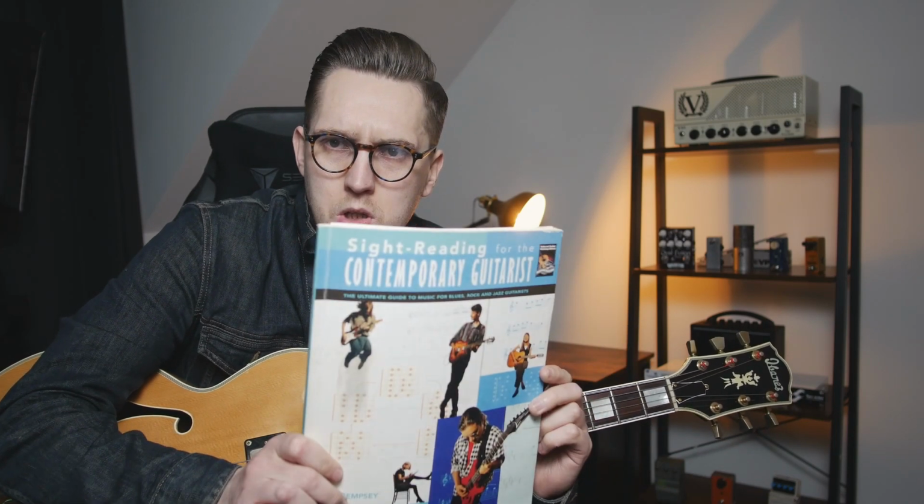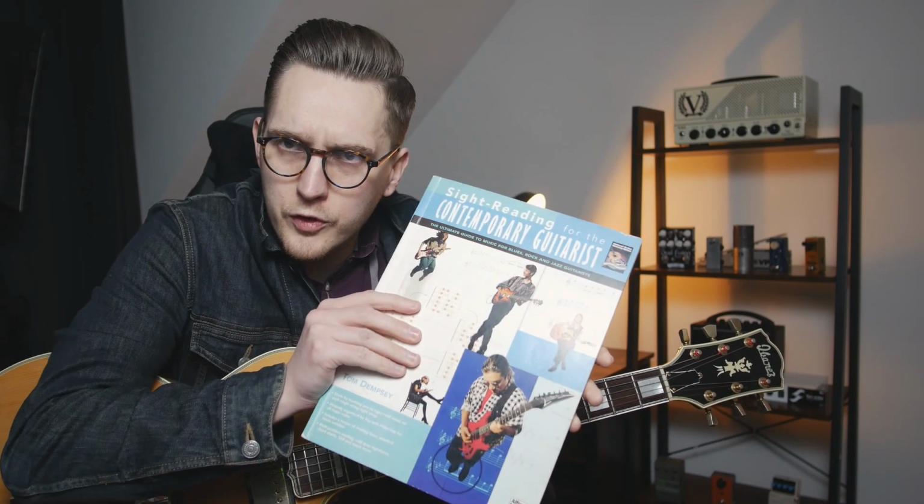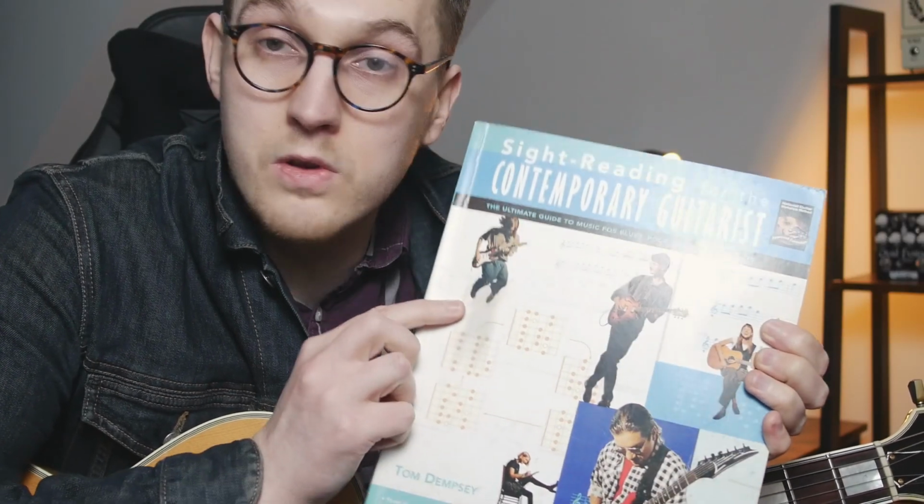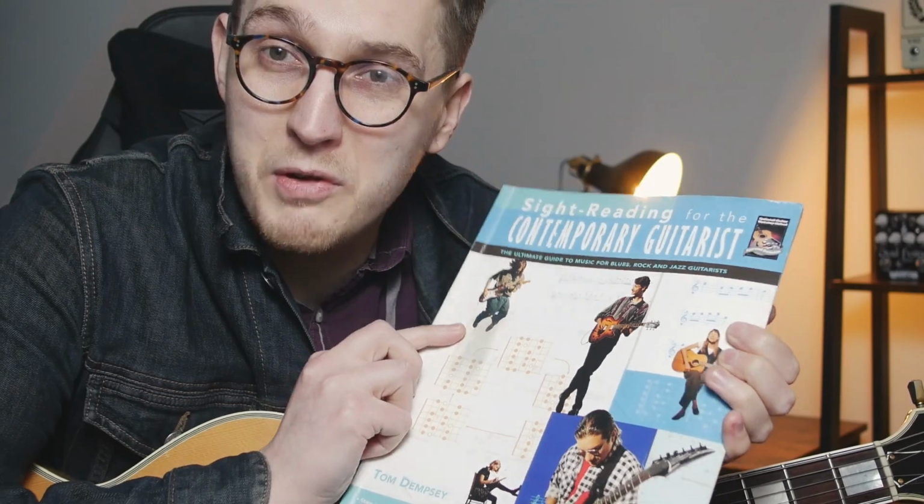So answering the initial question, book recommendations. There'll be loads out there, but one book that I used, that I thought was laid out quite well, is this one, which is Sight Reading for the Contemporary Guitarist. As you can see on the front, there are some contemporary guitar players there. This one's even jumping in the air, very contemporary.